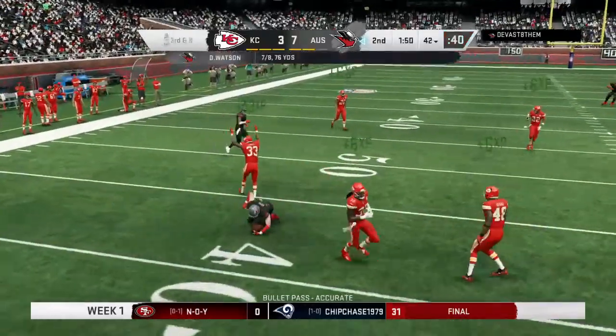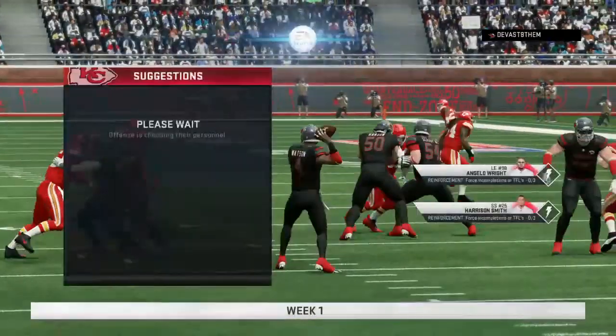Here's Watson. From the gun, he'll throw. Now that'll be caught by Cup. They get 7 there, but it brings up 4th.